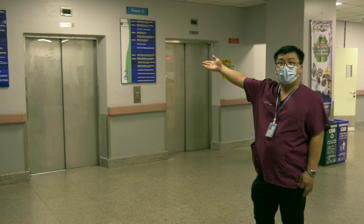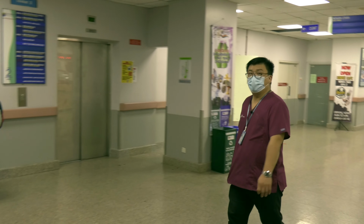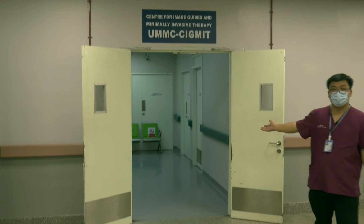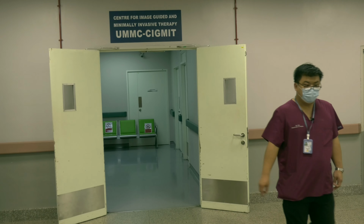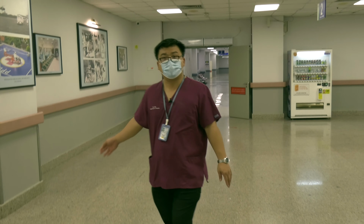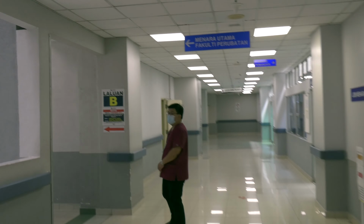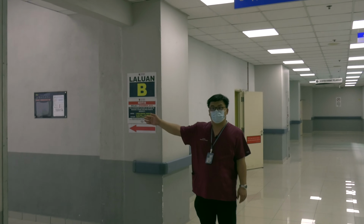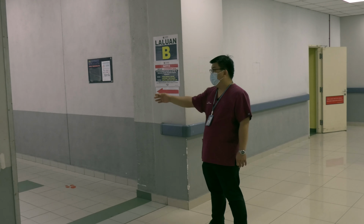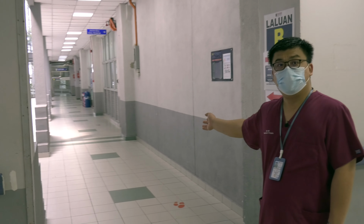And behind this elevator, behind the lift, will be our CMIT OT. I will show you where the CMIT OT entrance is. This is our CMIT OT entrance. So I will bring you to the last point, which will lead us to our department. This corridor will lead us to the main Menara Utama and also our main office, our surgical office. Usually it is open only on weekdays and it is closed during the weekend.